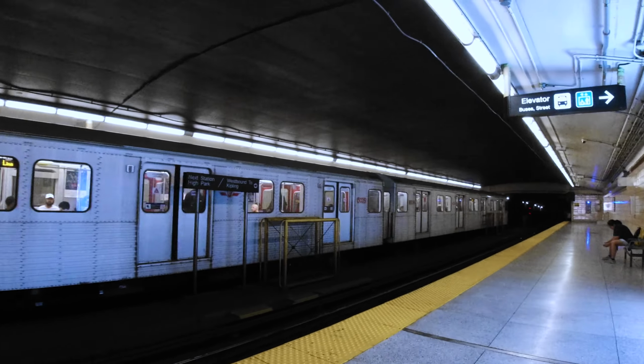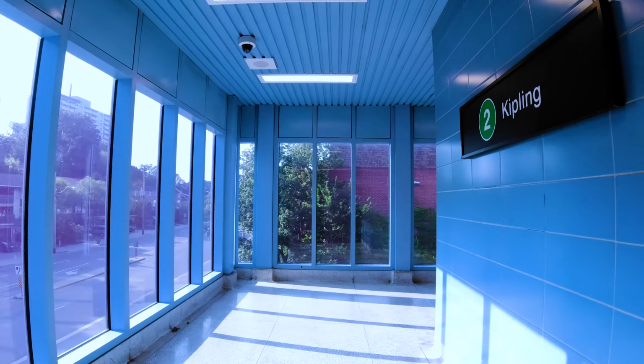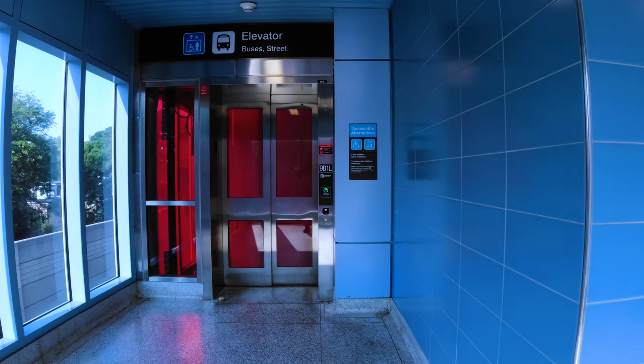I like these older trains. I'm assuming they're older trains. What's going on here? Wow, it's like a walkway to the elevator. Nice. These are all put in afterwards. Super bright. Oh, here comes our train.